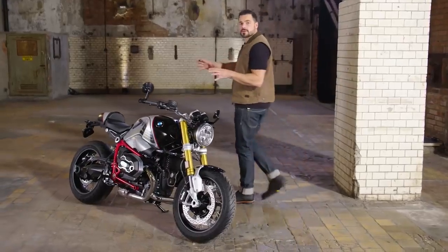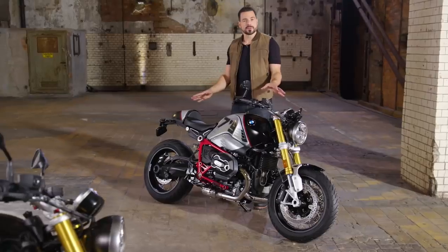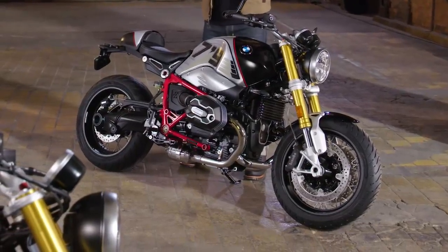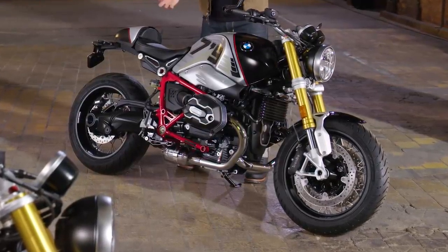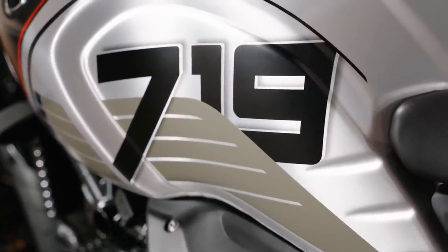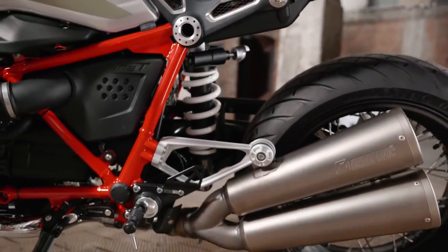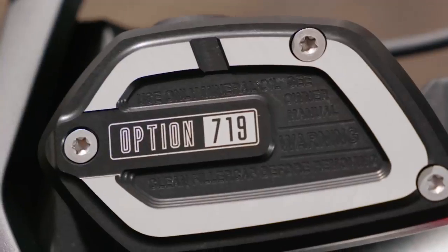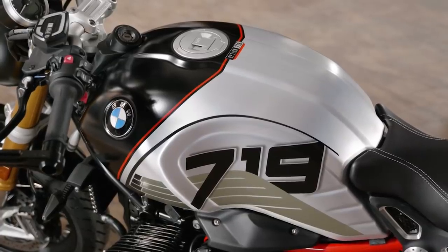Now let's take a closer look at this good piece. With the 9T here, cool design meets high quality materials. I mean, how extraordinary does this color scheme look? It is the second option 719 color scheme you can choose from in black matte and brushed aluminum, with gorgeous graphics and tapes with a 3D effect. The red frame here is a design highlight. And in combination with the option 719 Billet Pack Shadow, also in a new design, it's a perfect match.